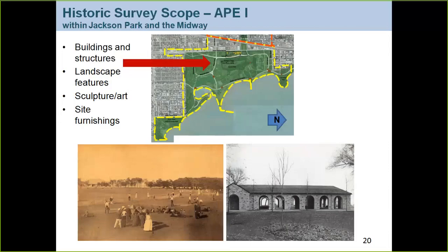So let's talk in detail about the different areas of potential effect. APE1 basically covers the parks. This area is on the National Register, and much of it has been documented through various books and surveys, but we don't really have a thorough National Register listing for it. It was an early listing. So the team spent a lot of time walking the park, researching history, taking new photographs, and documenting sculpture, art, and landscape features. And on this screen are just a few examples of what they found.